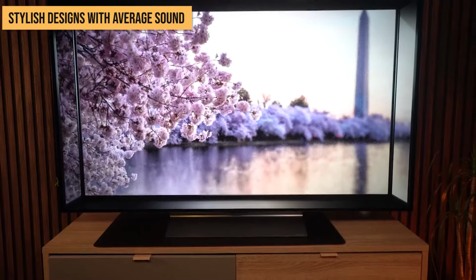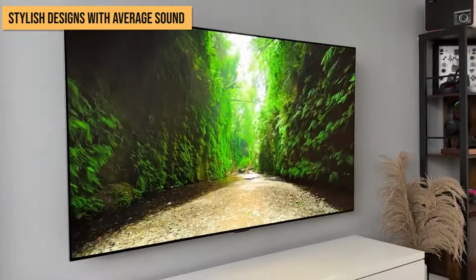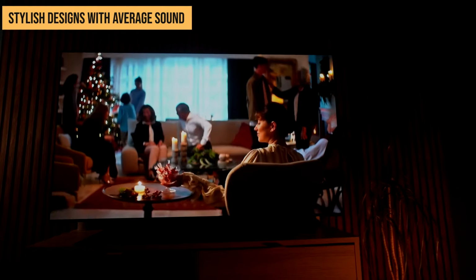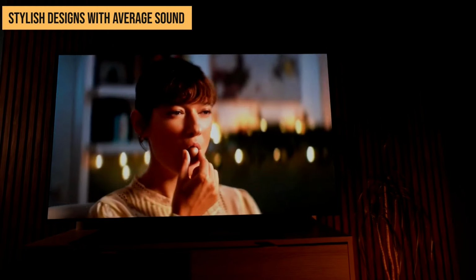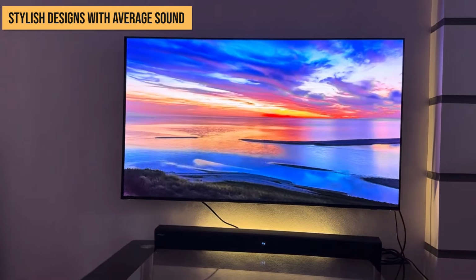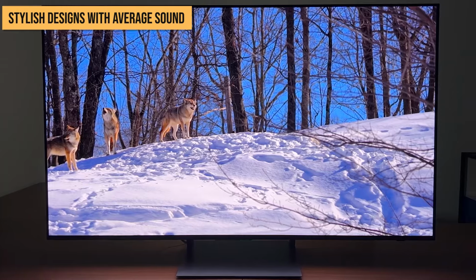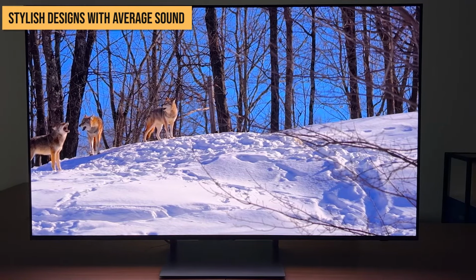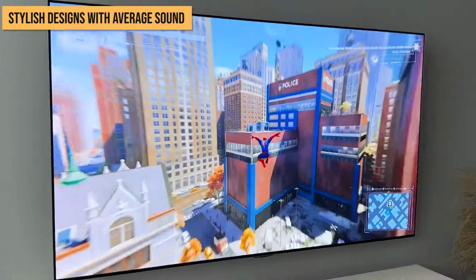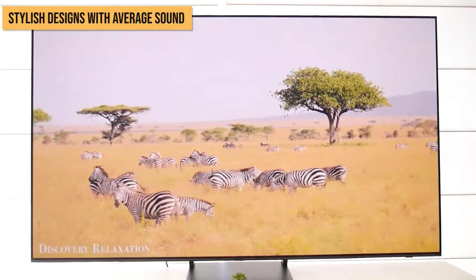Moving on to design and aesthetics. This area is quite subjective, but let's break it down. The LG C3 sports an elegant minimalist style with thin bezels and a striking glass front that lets the OLED panel disappear when not in use. Meanwhile, the S90C adopts a more opulent, high-end design featuring metallic accents, an ultra-slim chassis, and a nearly bezel-less infinity screen. So, very much a luxury aesthetic. Both can be wall-mounted if you wish, but LG includes a stand, whereas Samsung charges extra for their premium stand.